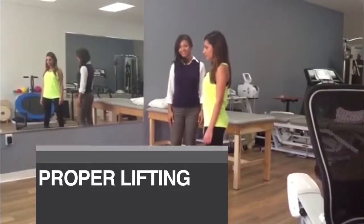Not all causes of sciatica are preventable. However, taking steps to protect your spine and improve your posture can greatly reduce your risk of injury. Here are some helpful hints to get you started. Practice proper lifting mechanics.